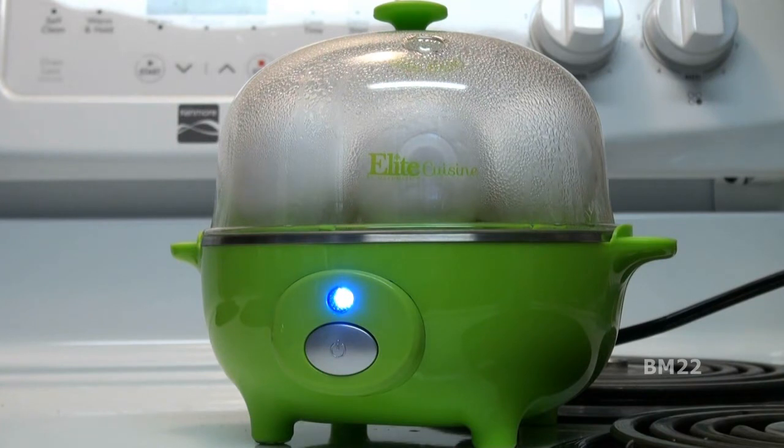And then the other thing, you gotta remember, these things are hot. It's just like they came out of a boiling pot. You're basically steaming these eggs, and they are hot, and you will burn yourself.